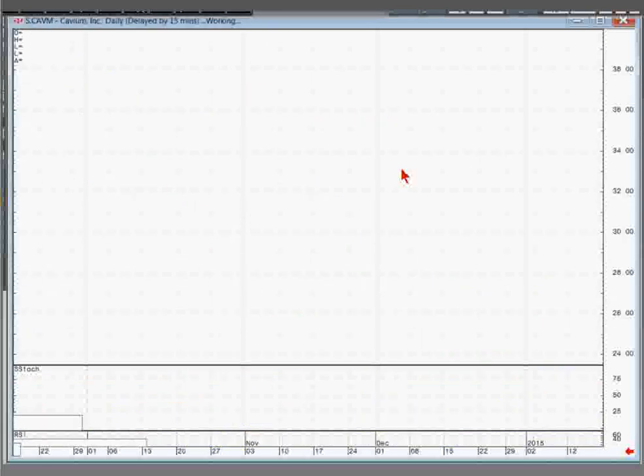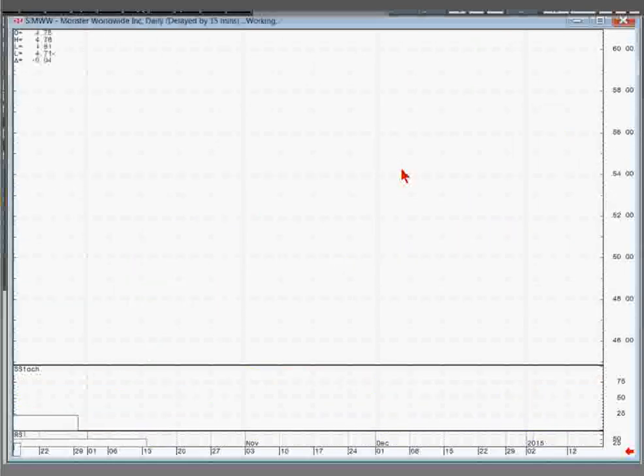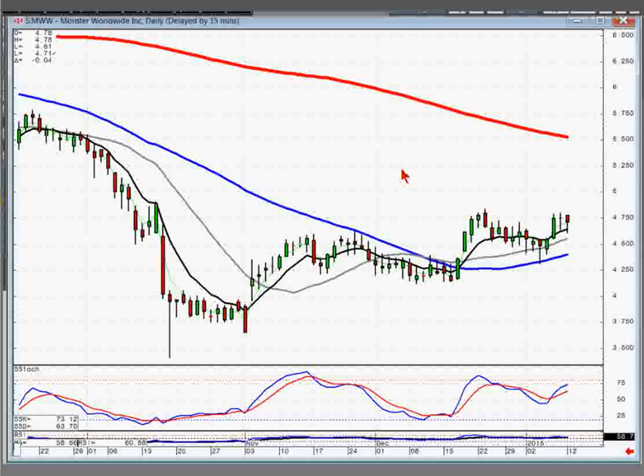CAVM, J-hook or a scoop type pattern. This one you can get ready to buy, especially on a positive doji sandwich open tomorrow. And MWW, another one I'd rather pay $4.85 for, knowing that it broke out to the upside.